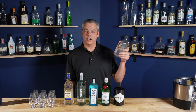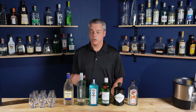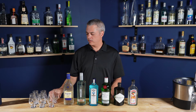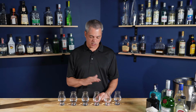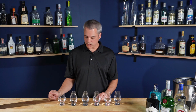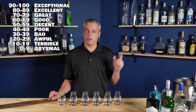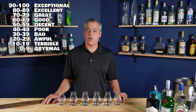The problem is, if you want to try it, you got to go to the Philippines because they don't export it. So I'm going to crack all these open, pour them in a Glencairn, have someone else mix them up so I don't know what they are, and blind taste test them. I've got these all mixed up. I don't know which is which. I'm going to try them one by one and adjust them with this butcher block according to how much I like them. I have a scale from 0 to 100. This is rated just on how I like it neat.